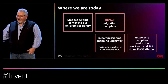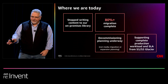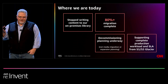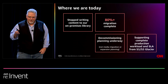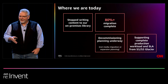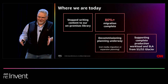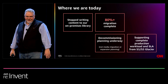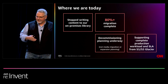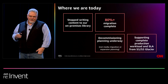So where we are today is we've stopped writing content to our on-premises library. We stopped writing in October, with maybe a month or two to spare in terms of how much actual storage we had left on premises. So we did it, we made it, and we're now archiving exclusively to the cloud. We've migrated.